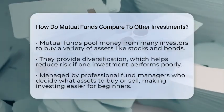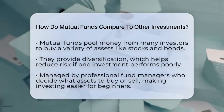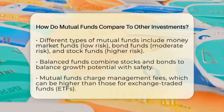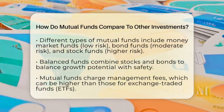Compared to buying individual stocks or bonds, mutual funds are simpler because they are managed by professional fund managers. These experts decide which assets to buy or sell, saving you time and effort. For beginners or teens just starting out, this professional management can be very helpful.